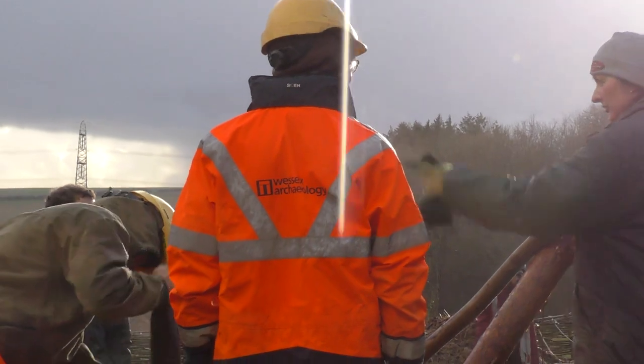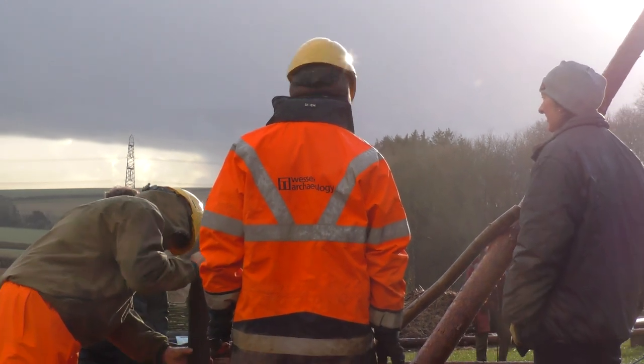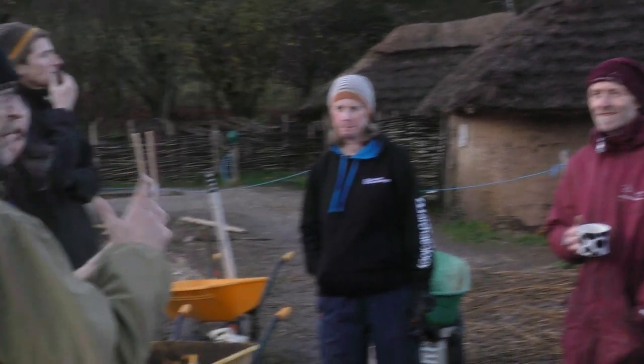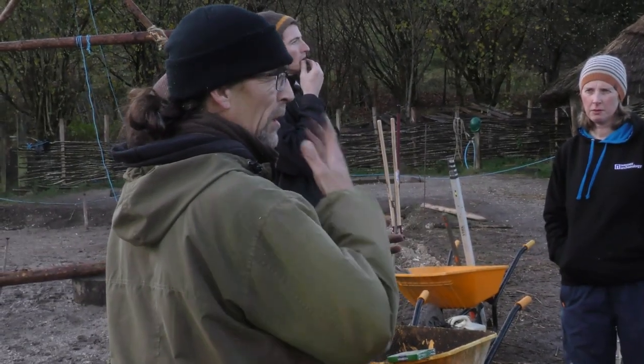I think the other thing that we learned was the value of collaborating with field archaeologists, with Wessex Archaeology, the people who excavated it, because then you have a mutual feedback process. And we learned a lot from that, but I think the value of that's actually going to come downstream. So what we hope with experimental building is that what we learn through the process of building it can be fed back into field archaeology and maybe give some new insights into what you're looking at.